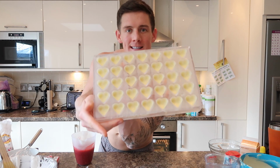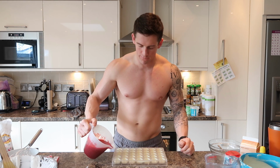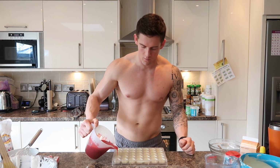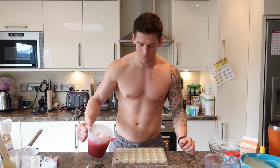Okay, so our coulis is nice and cool. We're going to grab our chocolate shells back. They have now set, as you can see. And you can either put this into a piping bag or pour it straight in. It's in a jug, so I'm just going to pour it straight in. You want to fill these moulds up quite well. You don't want too thick a bottom.